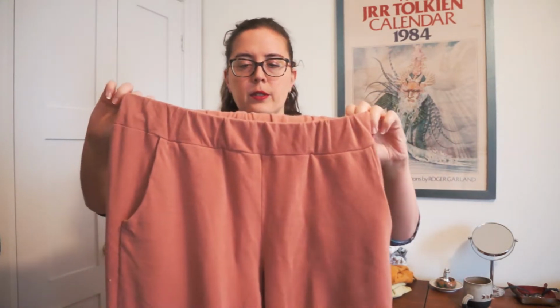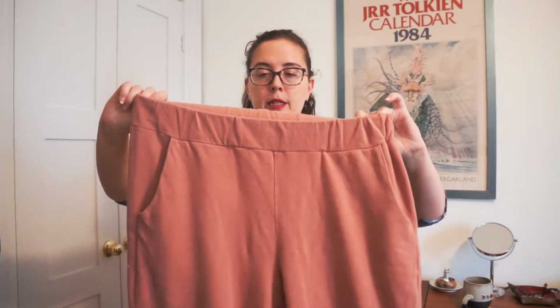I think you're supposed to do a couple rows of top stitching to secure the elastic in here. I had trouble making all the gathers look nice, so I didn't. I just tacked the elastic down at the back seam here so it won't flip around. But other than that, I think I made these as you're supposed to, and they're just so comfy.